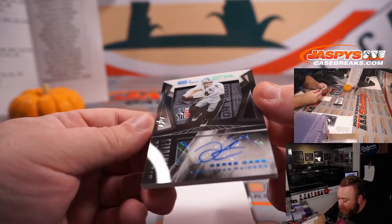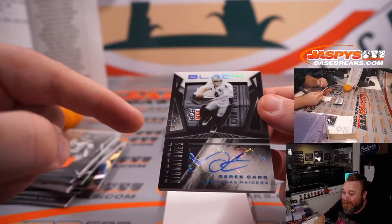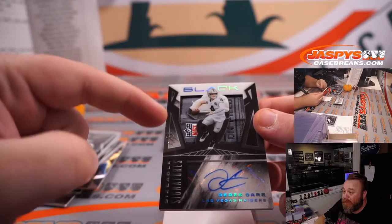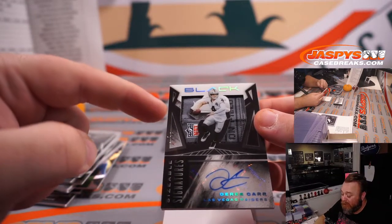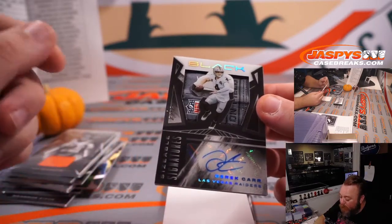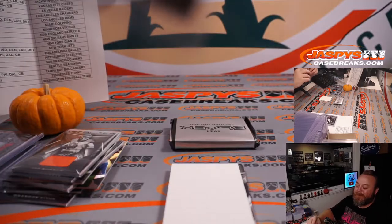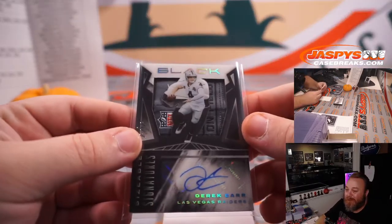And it's my favorite. It's Derek Carr. This is a crazy case. This is a one of one. We've had three boxes back to back to back with the vet. Sizable signatures. One of one Derek Carr for the Raiders and Mark Christian DeLara. Mark was in the chat.